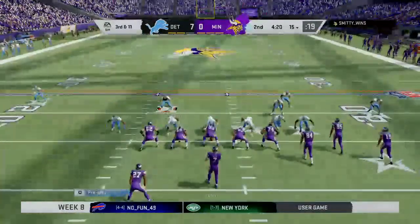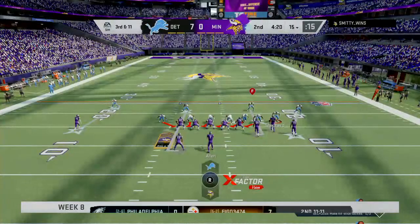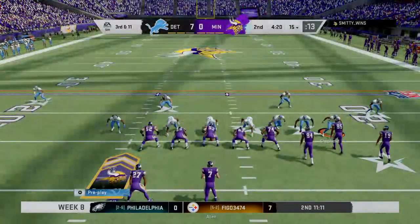The Vikings on 3rd down. Just 1 for 3 thus far. This is 3rd and 11.